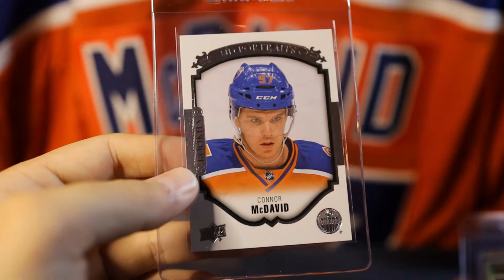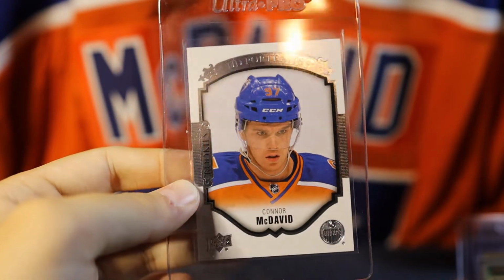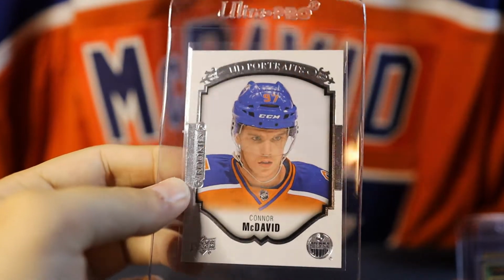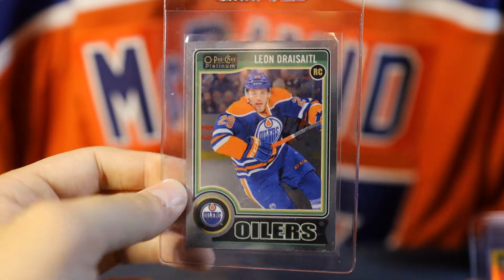This card I think was a 10. This was super nice condition. Not a really high-end McDavid rookie card, but worth slabbing. If I can get a 10 on it, definitely can sell it for probably $100 or maybe more. There's another Draisaitl rookie.